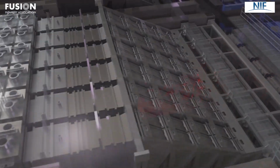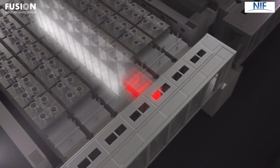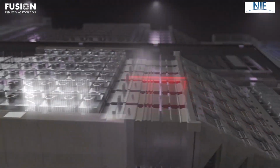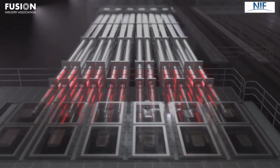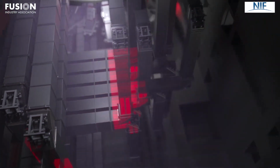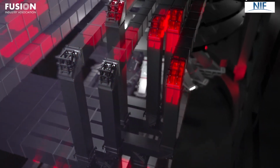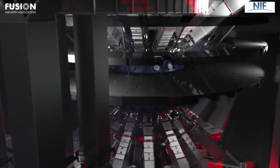But many of the shots in said experiment performed much worse than the record 3 megajoule shot that was the break-even shot. This is because in this ignited fusion plasma regime, minute changes in the fuel capsule, for example, can lead to massive changes in the fusion reaction rate. Now, since that record-breaking 3 megajoule break-even shot, NIF has been performing similar repeat experiments.